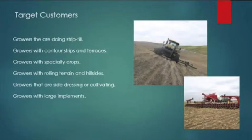The other one would be growers with contour strips and terraces. Anyone who's ever planted any contour strips or terraces knows that implement guidance is a big factor in keeping your line straight, your rows lined up as you're going across that terrace. Another big sales opportunity for implement guidance is growers with special crops, whether that be potatoes, onions, sugar beets, any kind of vegetable crops.